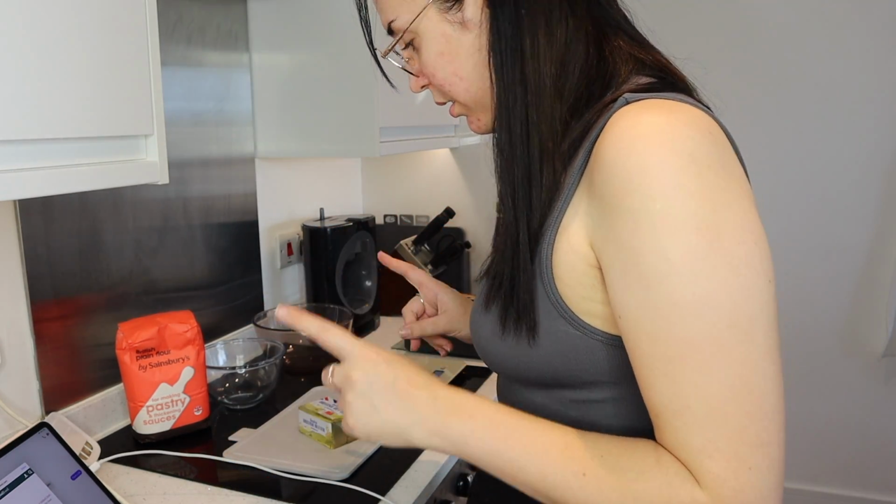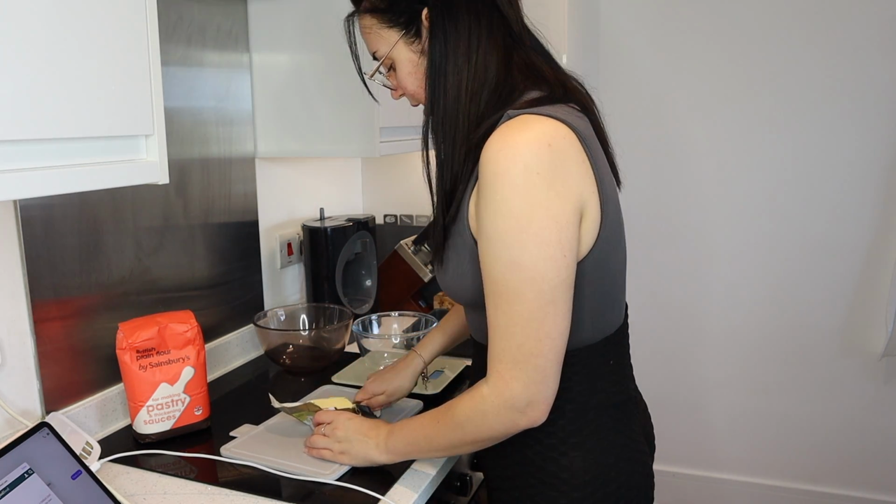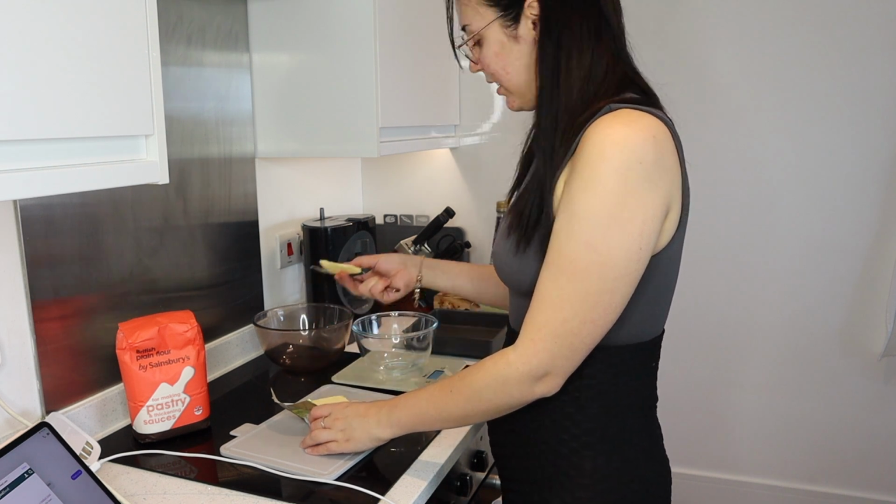So I'm going to cut 185 grams. This is unsalted butter. It says to cut it into cubes, but I'm going to cut it into thin strips.